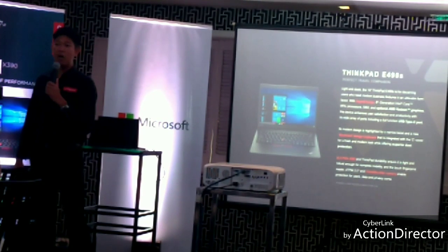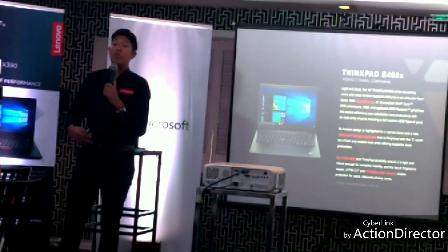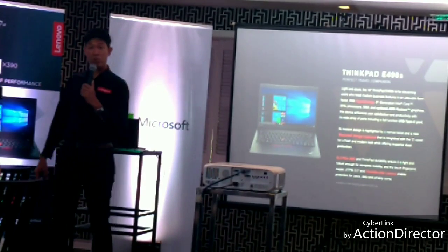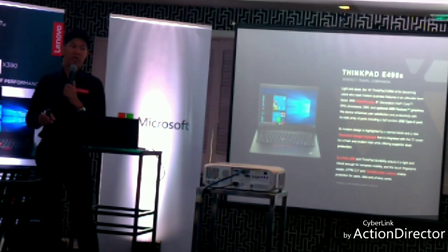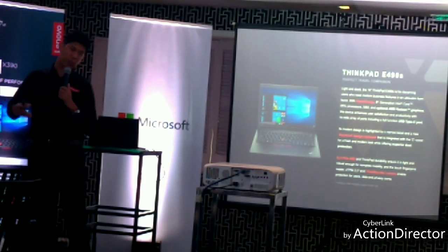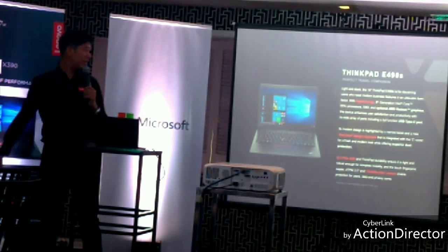At the same time, it's now using 512 SSD hard drives. Now, if our customers want to increase memory capacity, this can be upgradable up to 32 gigabytes of memory. So unlike the X390, which has built-in memory, where you only have a choice of 8, 16, and 32, for the E490S you'll be able to upgrade with the two DIMM slots available. So for future upgradability, memory is also available for the E490S.